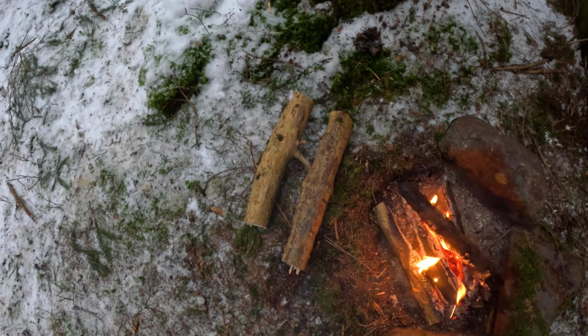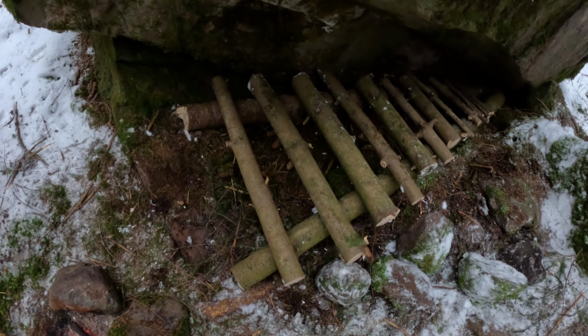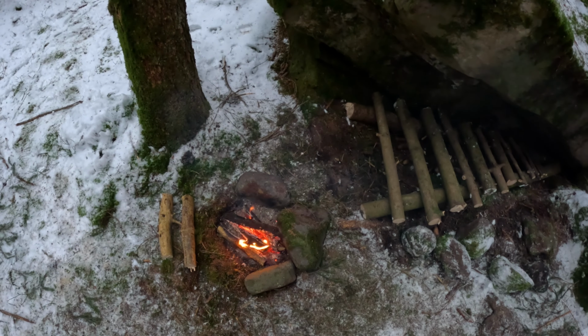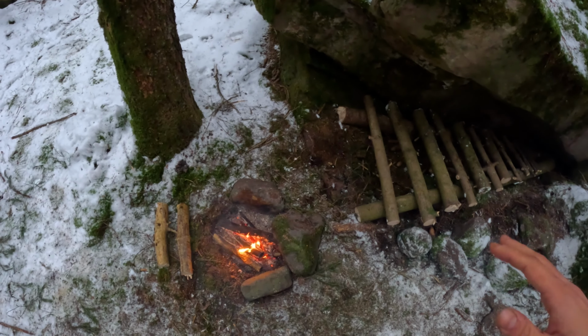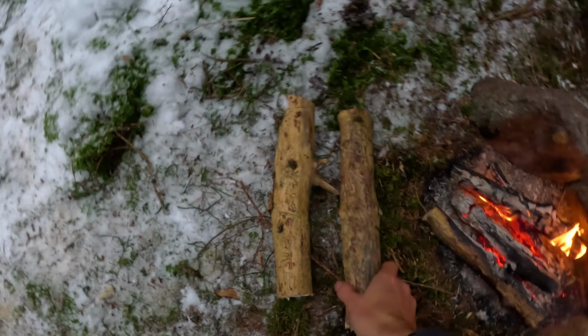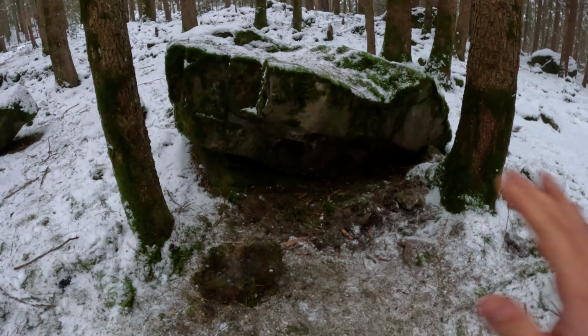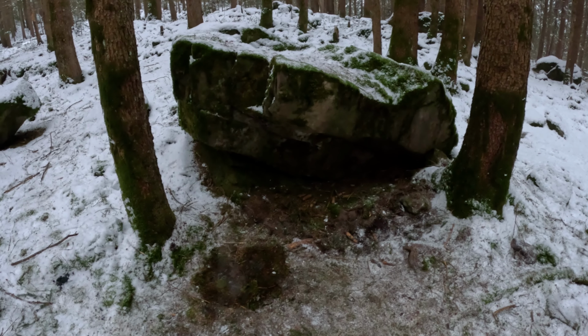I'm left with two logs for the fire, which I'm gonna scatter around, as well as those logs, because I don't want to leave any traces of my being here. So yeah, I'm gonna scatter around all the logs, all the rocks, because nature is a beautiful place, and we're gonna keep it that way. We're gonna help nature as much as we can. Let's go. Okay, this looks like I've never been here. That's the right way.